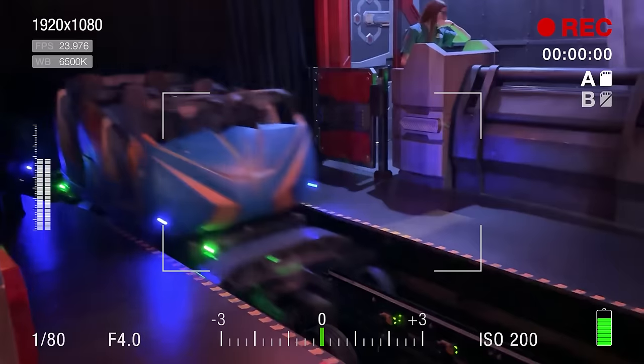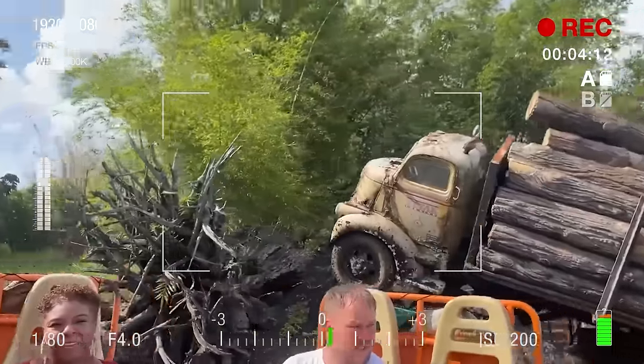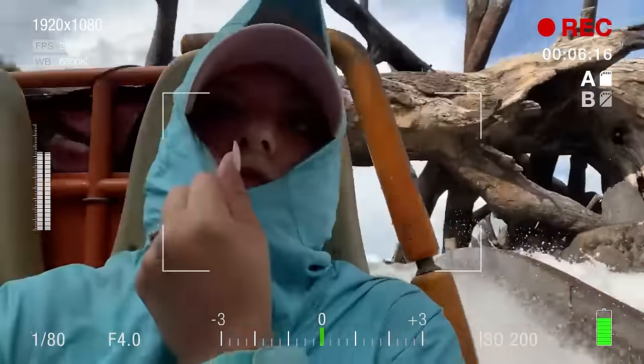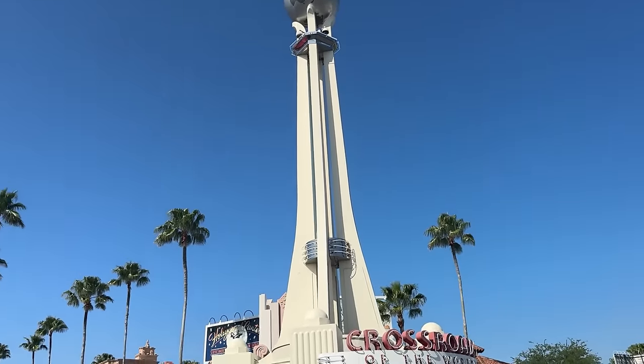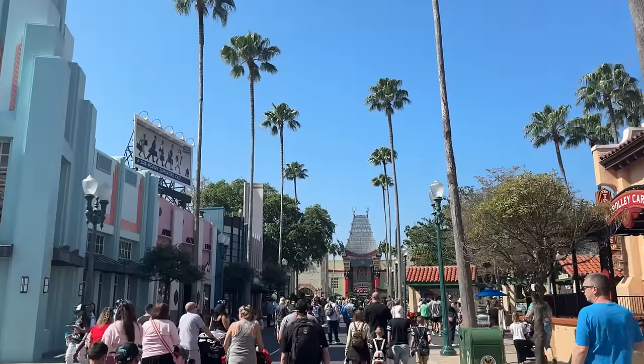Now, as with previous challenges in both Epcot and Animal Kingdom, we are only doing rides. So only moving vehicles that Disney considers rides. No shows, either live action like Indiana Jones Epic Stunt Spectacular or theater shows like Muppet Vision 3D, just rides.